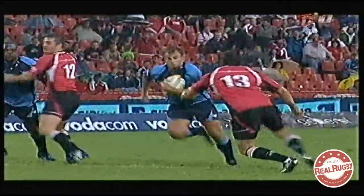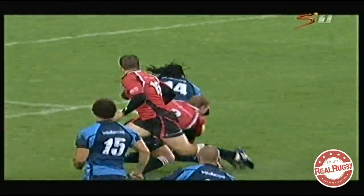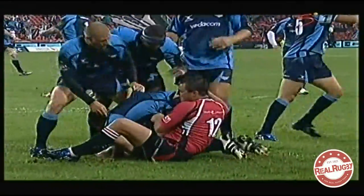There we go, the Bulls looking good here. Stachman, well held up by Fleury. Now it comes again for the Bulls, and Ndungani. Oh, up there, Spies, Pierre Spies.